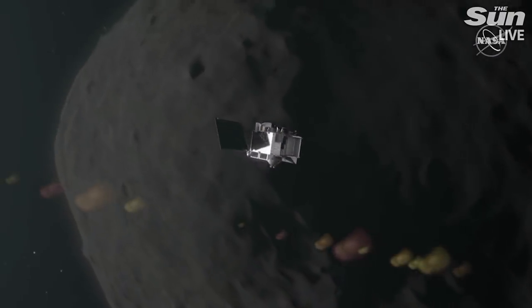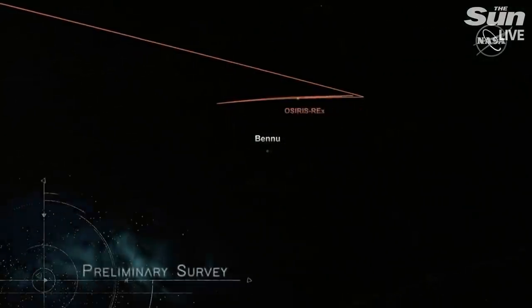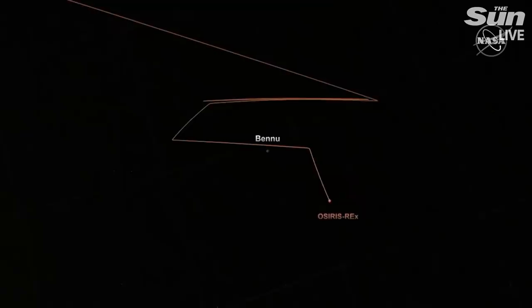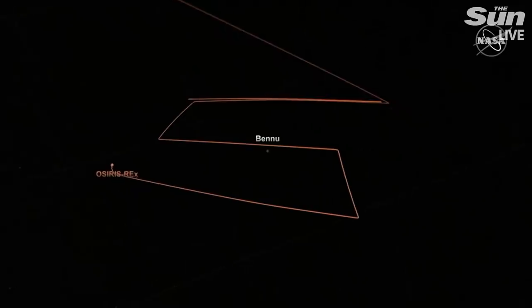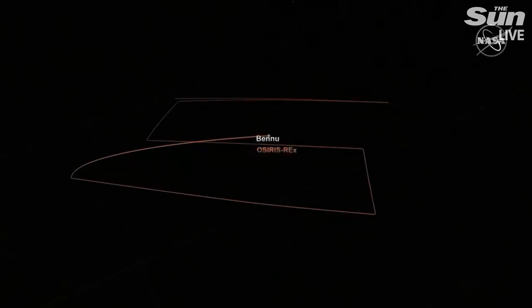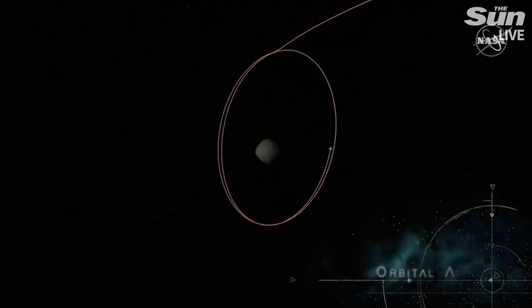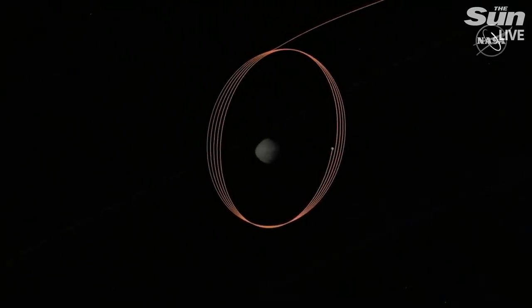On December 3rd, it will fire its thrusters to match Bennu's velocity and begin its preliminary survey. OSIRIS-REx will pass high above the equator and the poles, measuring Bennu's position and mass, and refining its size, shape, and spin. On New Year's Eve, OSIRIS-REx will venture close enough to Bennu to be captured into orbit by its minuscule gravity, making it the smallest world ever to be orbited by a spacecraft.